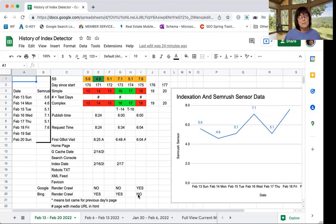But here's even more interesting. Bing did not. Now, what Bing did, and I have to note it in here, it did come back and grab the robots text file. So, we'll have to see. I don't know what to make of this. I don't know that we have enough information to make anything of this, but definitely it's something that I noticed. And all right, so meanwhile, I guess the best advice would be, keep your powder dry and make it easy for Google to crawl your site.